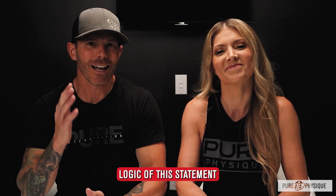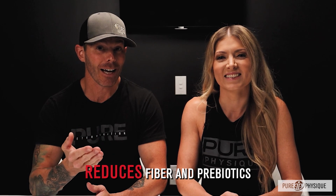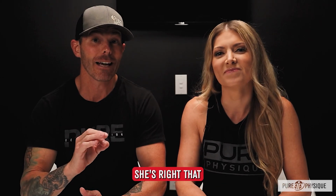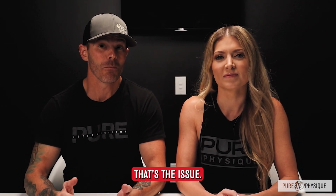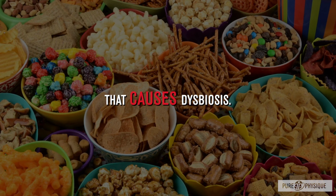Can we just walk through the logic of this statement for a moment? Removing something that causes stomach pain and farting is not a permanent solution because it reduces fiber and prebiotics, which allegedly reduces the number of friendly bacteria in your gut. She's right that what you put in your gut influences your gut microbiome, but it's not the absence of these foods that's the issue. It's the consumption of antibiotics, sugar, and heavily processed foods that causes dysbiosis. Why would we trade bloating for an unfounded belief about the value of these foods? That's a good point.